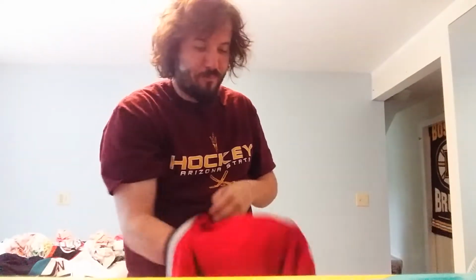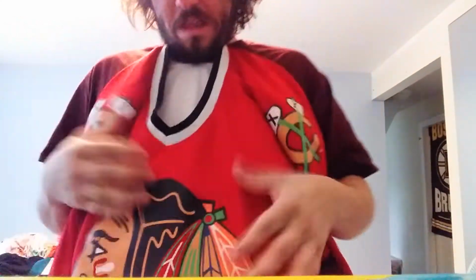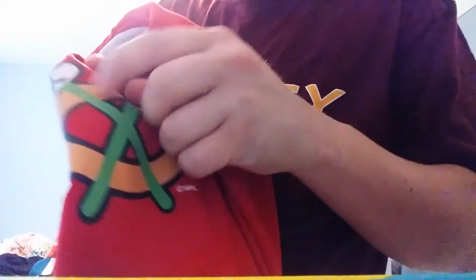Oh, look at that. I don't remember where I got this. I'm pretty sure my dad got this somewhere. But, God, it sounds so nasally. Now, this side of the jersey, it's like a rubber material. It's not sewn on or anything. So I usually just have it on the outside. But, like I said, I don't know where he got it from. But this is one of my favorites just because it's a dual. If I could have a dual jersey like this for every team, I would be in heaven.